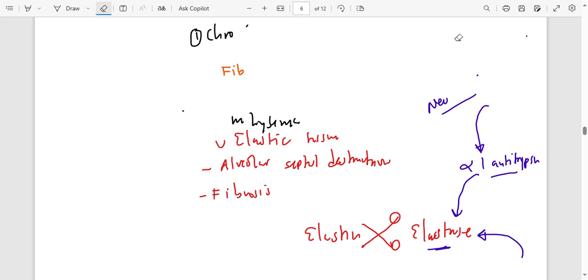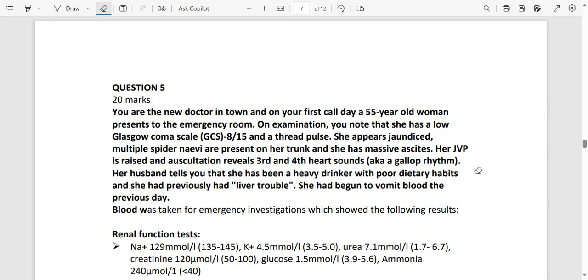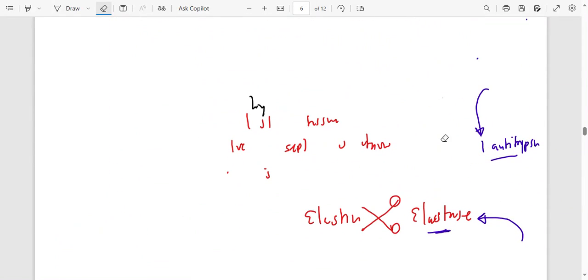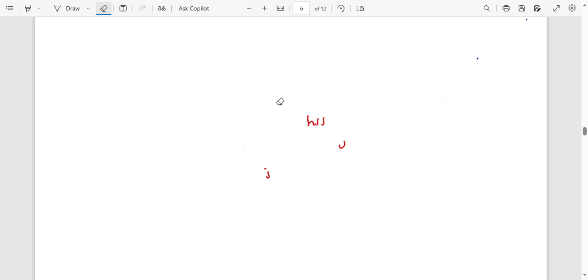At the end, when there is now this difficulty in breathing, what is going to happen? Because that's one important thing. So, what will be the complication after you have destroyed your airway and there is difficulty in removing air? And one thing we need to know is that for chronic bronchitis, you are going to have more reduction in oxygen, and there's going to be increase in carbon dioxide because we are failing to remove it.